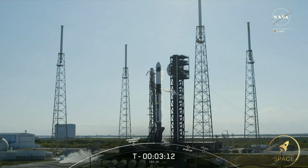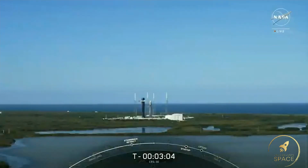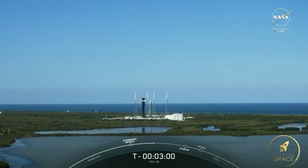Now again, we're green, we're tracking good weather, 90% go. Beautiful skies there at the Kennedy Space Center and Cape Canaveral Space Force Station. Now, if for some reason we do not launch today, there is a backup opportunity tomorrow, March 22nd, 4:29 p.m. Eastern.